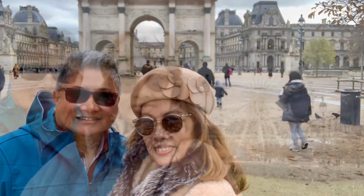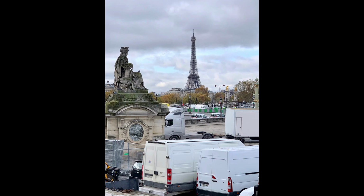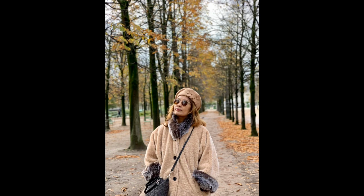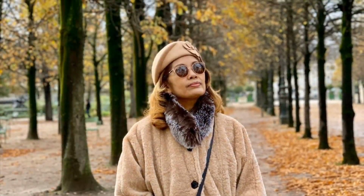The Tuileries Garden is a public garden located between the Louvre and the Place de la Concorde in the first arrondissement of Paris, France. We knew that one day is not enough to explore all the tourist attractions of this famous city. So we just decided to stroll around and just enjoy whatever we see.